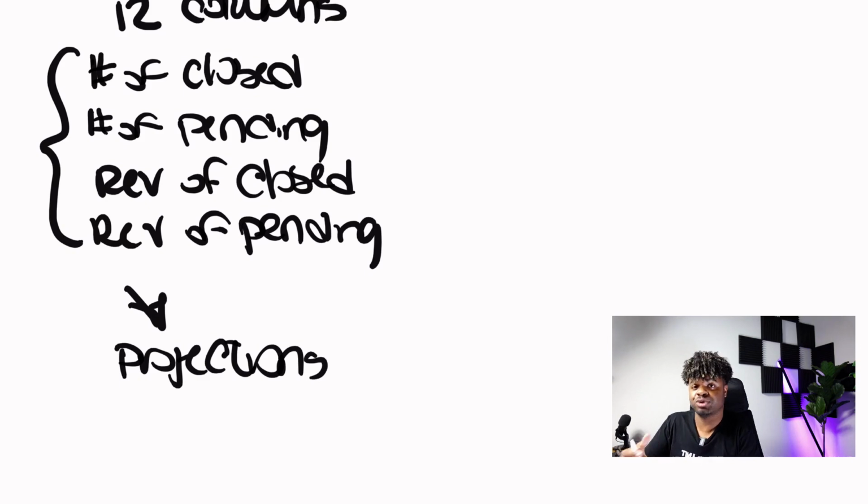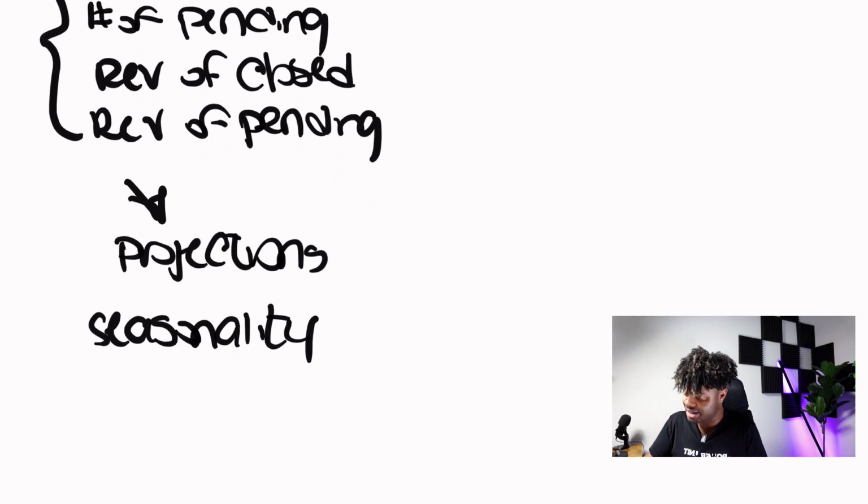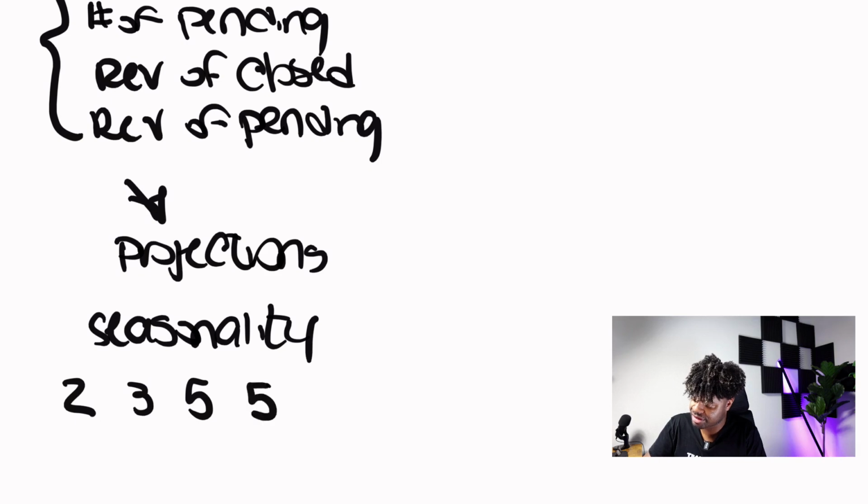In order to do these projections, you have to account for seasonality. What that is, it's when the market is higher or when the market's lower, or sales are higher and sales are lower. Seasonality can be something like, in January, I need to close 2 deals. In February, 3. In March, 5. April, 5. May, 6. Then the summer months typically are a lot higher. We are accounting for seasonality when we are setting these projections and setting these goals.